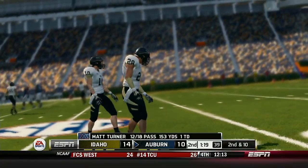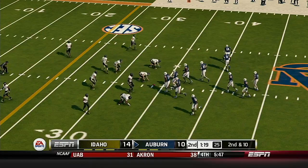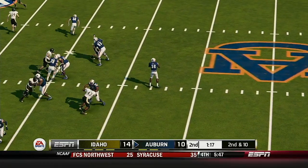Boy, Brad, this guy drops an interception. And what's ironic about that from going to the meetings the other day is that this guy's been telling the coaches he wants to play some wide receiver. You wonder why you're not playing wide receiver? Because you can't catch the ball as a defensive back.